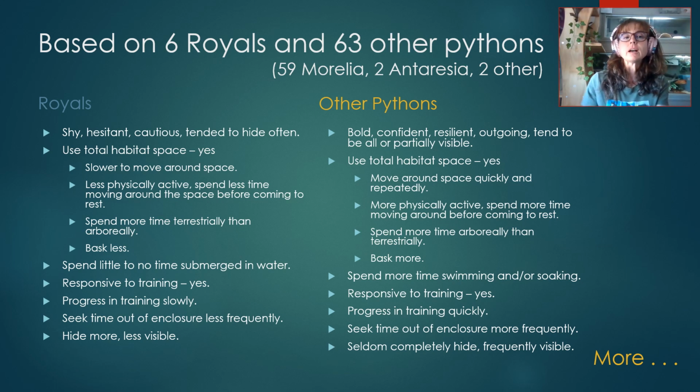Royals tend to be shy, hesitant, cautious, and they tend to hide very often. Other pythons tend to be more bold, confident, resilient, outgoing, and they tend to be all or partially visible more of the time. They use their total habitat space. Yes, they absolutely do. Other pythons also use their total habitat space. That's the ground and the vertical space. They use the whole thing.